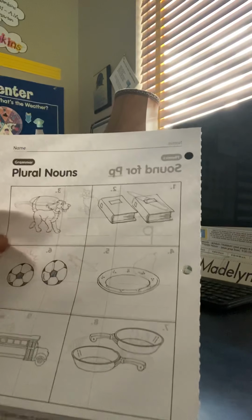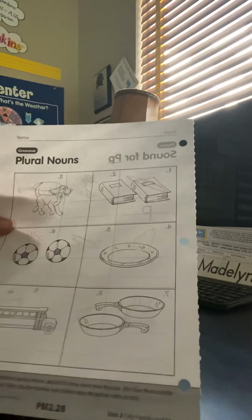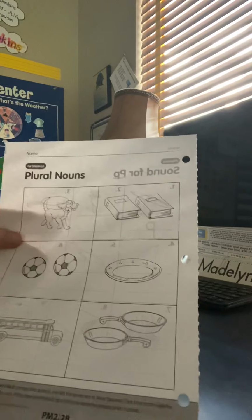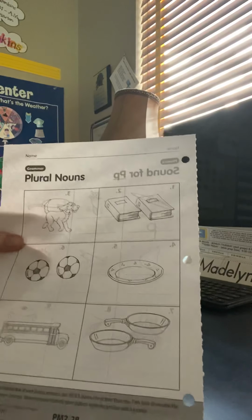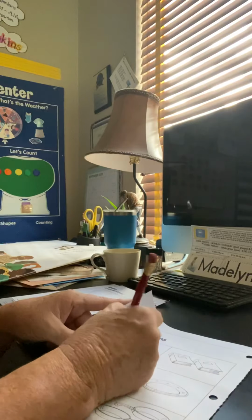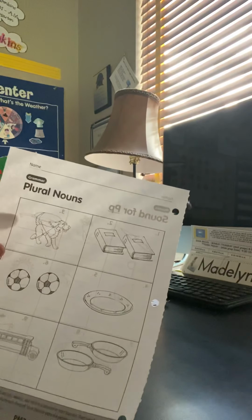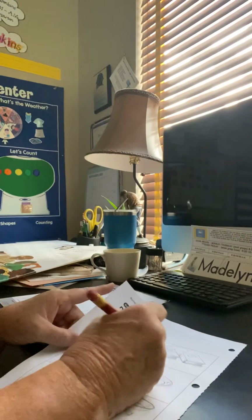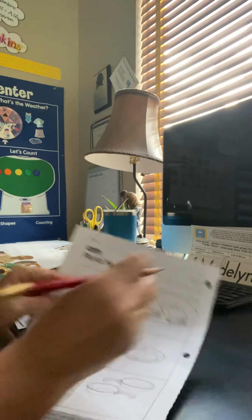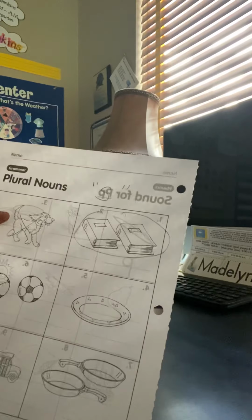You know, a few weeks ago we talked about nouns. Nouns are naming words. This is called plural nouns. So some of the pictures have one thing and some of the pictures have more than one. So if it's just one, we're going to X it out. There's only one doggy, I'm going to X it. Okay, is there more than one book? Yeah, so what do we call that? Books. You put an S on it. I'll even write that S up there. If it's more than one, you put an S on it. There's not one book, there's 2 books.